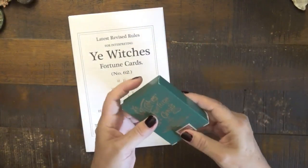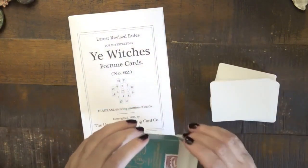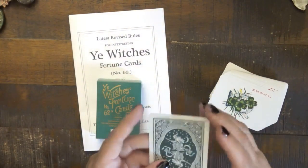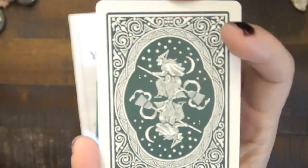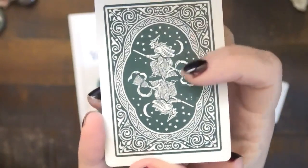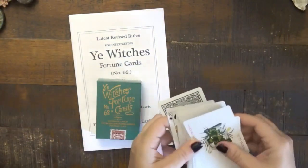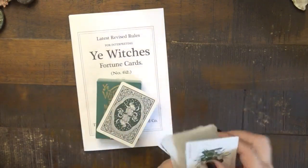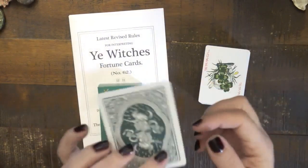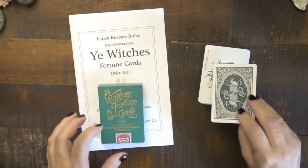Obviously, this is just a little tuck box. I will put a link to where I found this below. There were two versions that you could get: this green version, and a red version, and the backs were different. This one has two reversible witches on brooms, and the other one had a cauldron. I may still pick that one up. I thought there was a double backed one too, but no, there's two jokers. That's the difference between the two, and I think you could also get these in gilding and not gilding. I just like the regular ones.